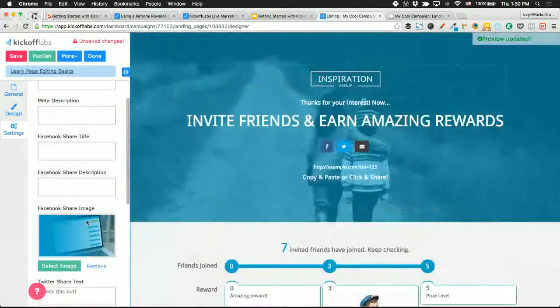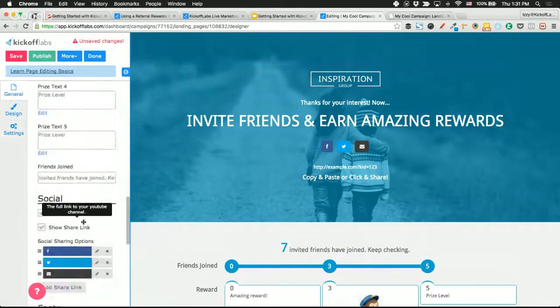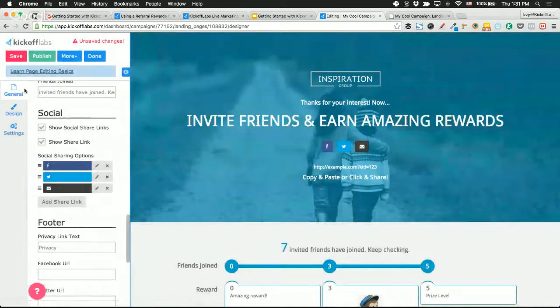this is talking about best practices. What I generally recommend is placing almost the exact same Facebook share title, description, image, and the same Twitter and email share, both on your thank you page and on your sign up page. So you'll want to place the exact same message, because you never know which page people are going to share.